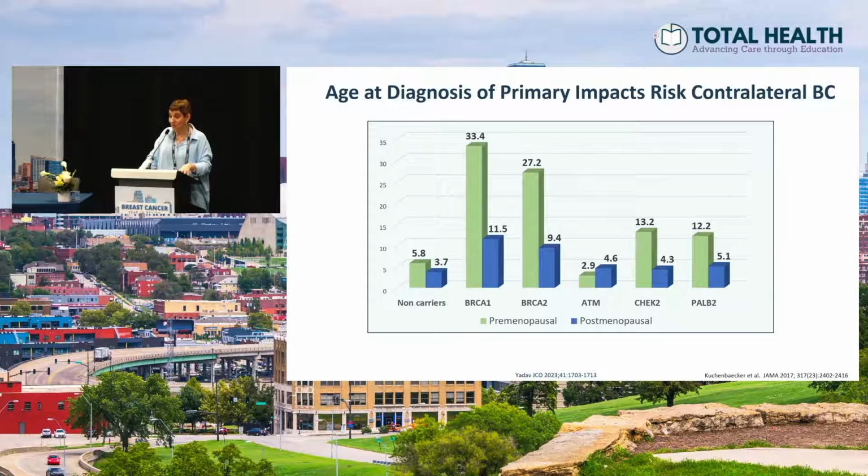So what I've showed you here is the risk if they're diagnosed when premenopausal versus postmenopausal. And I would just urge you to see that that's also true. This is looking at, I think from this study, the 20-year risk that we're looking at here. And what you can see is the risk is significantly lower even for BRCA1 and BRCA2 carriers if they're diagnosed with their index cancer when they are postmenopausal as opposed to premenopausal.